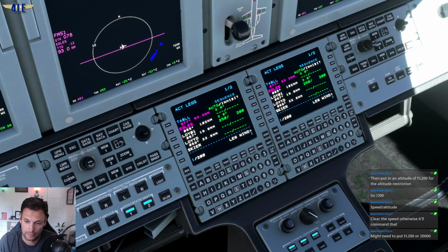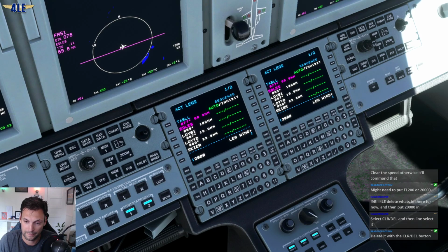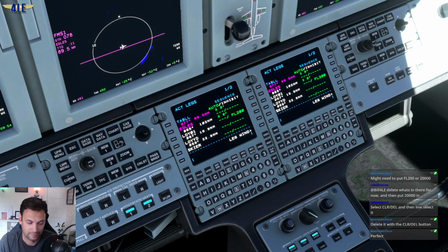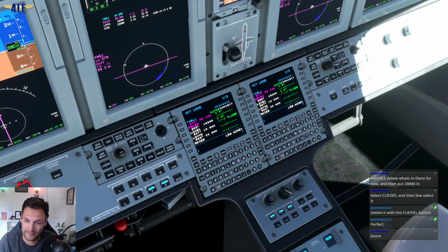Okay, just 200. Nope, it's not doing it. Might need to put flight level. No, that probably won't work, right? So if I delete what's in there for now and then put in 2000. Okay, so clear that. Sweet. And now 20,000. Will that work? Dude, check that out. Hell yeah, that is awesome. That is super cool.